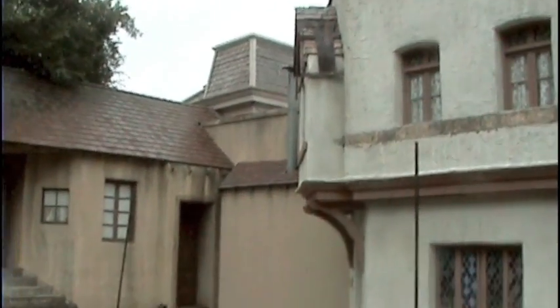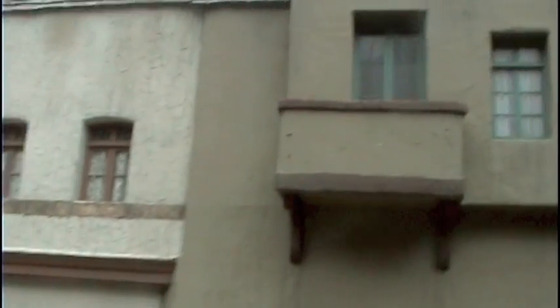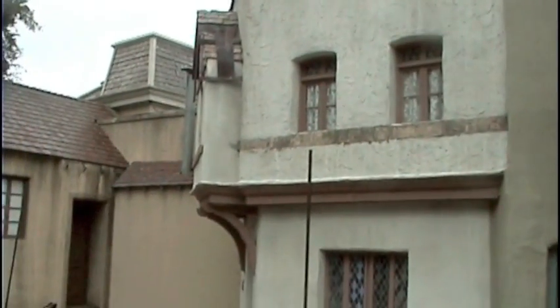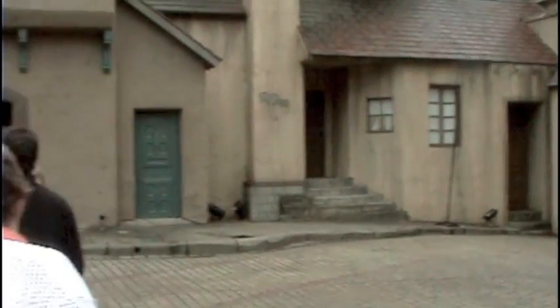Now, behind all of these little windows on the second floor, there are platforms. So you could put an actor up there, or a monster looking out the window, or normal crowds walking on the balconies to make it look like a small European village.